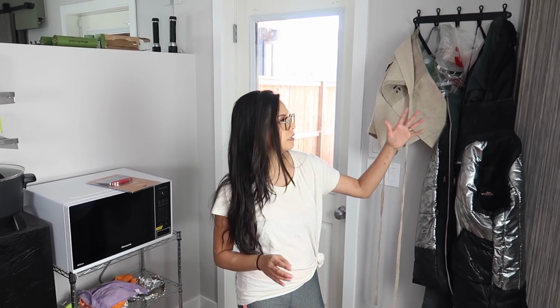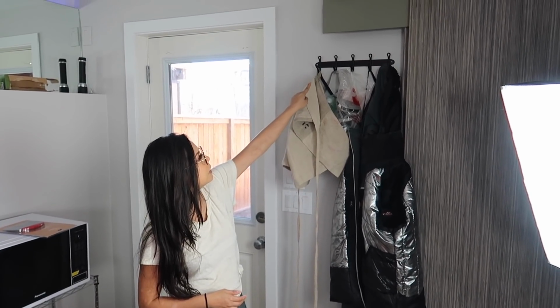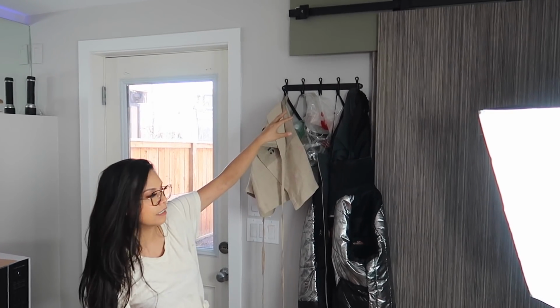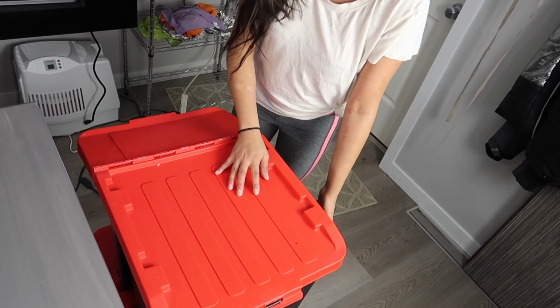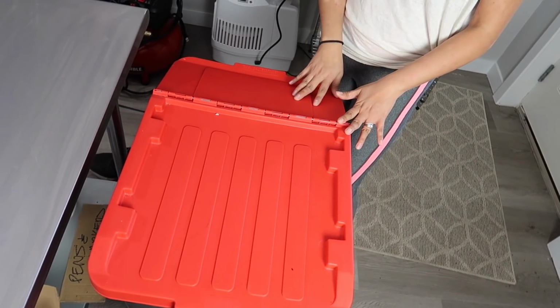So we also wanted space to be able to hang up things like jackets and my apron and my respirator. So we used this wall here and hung up this hanger unit from IKEA, and it's been really handy just having stuff right here. And if you pan over to this side, we have these two really big bins from Costco, and they have our baking soda and citric acid inside of it.